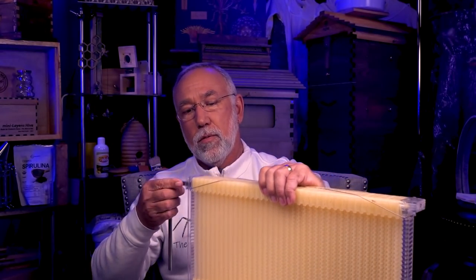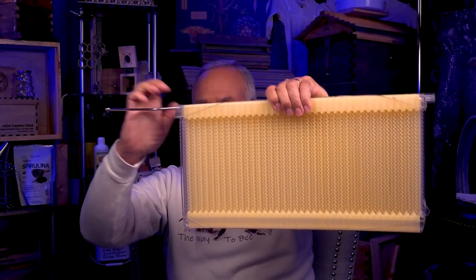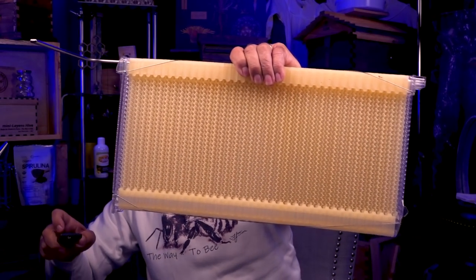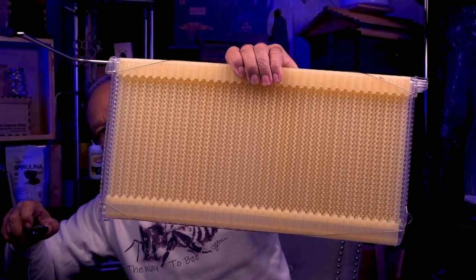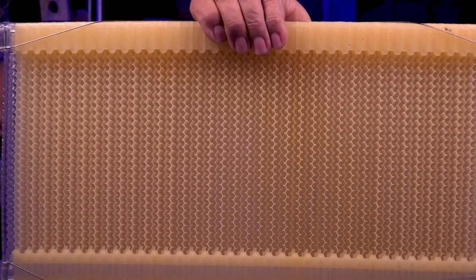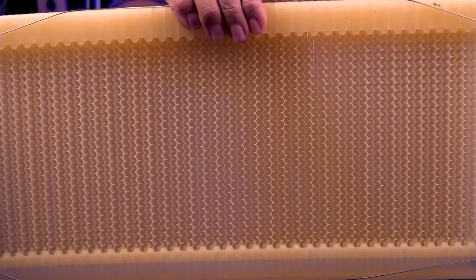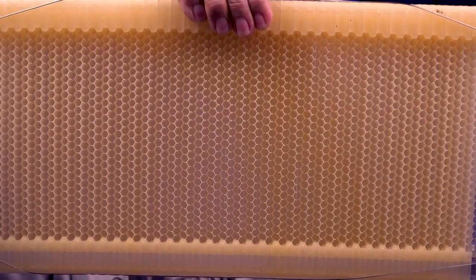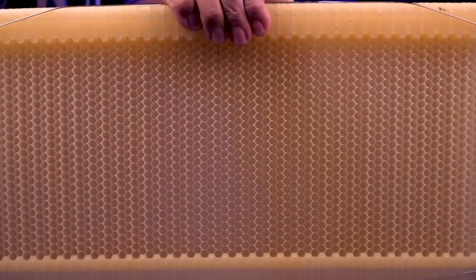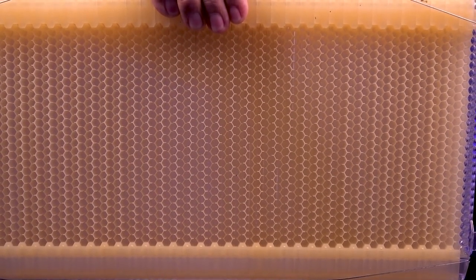So what you have to do is take the key that came with it, and I'm going to show you this up close. So let me get my camera zoomed in here. And I want you to see what they should look like. These are the cells in the open position. You need to put this key in the top, and you need to cycle them closed like that. And this is true of brand new cells as well.